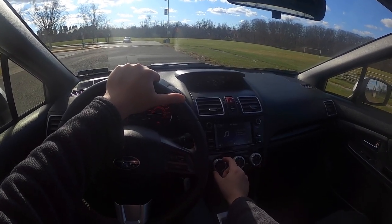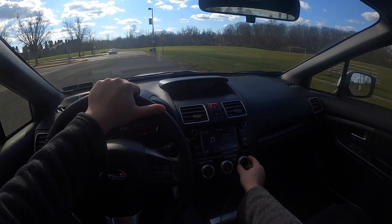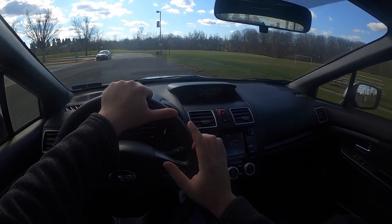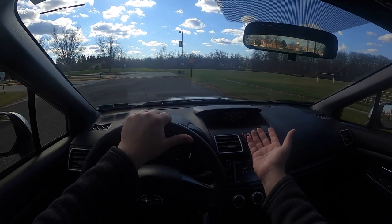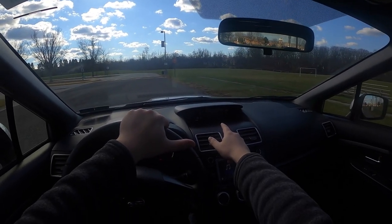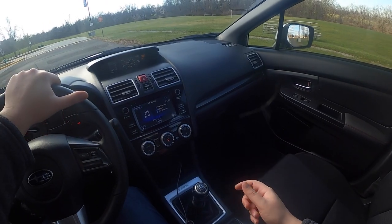You do get your climate controls right here, just your temperature, your fan speed, and your mode. Kind of unusual how the climate control is displayed with that screen. That kind of caught me a little off guard, but I actually kind of like that because you don't really have to take your eyes off the road to check your climate control. Also gives you a nice turbo boost gauge right there, which I like. But yeah, we'll go over the shifter.